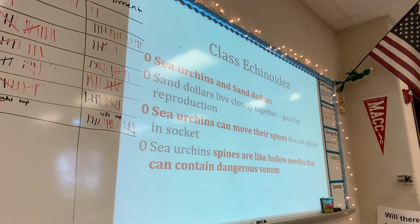Sea urchins can move their spines individually, and that's because they're placed in a socket. They've got these little divots, and then a ball that is placed in the socket so that they can move their spines. And a lot of times the spines are hollow needles, and some of these sea urchins actually have dangerous venom inside their spines, so if you step on them, it can cause a lot of pain and nausea and swelling and make you very sick.